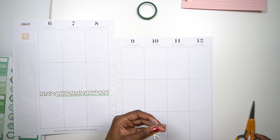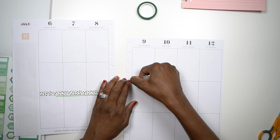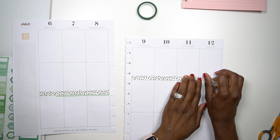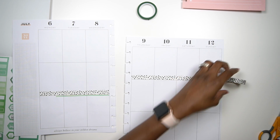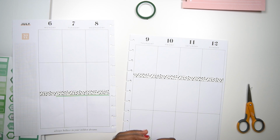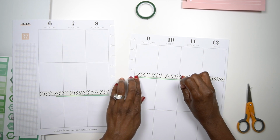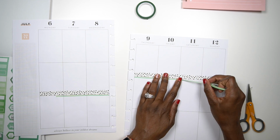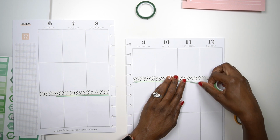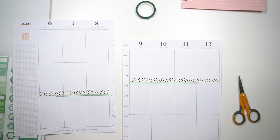Okay. And we like symmetry, so we're just going to do something similar on this side. Again, not taking away from my writing space, but definitely adding a little pop to the pages. And I'm not really particular about things being perfect on the edging, so you can use a gift card or other things to cut washi tape. I don't care that much. If I'm being honest, I don't really care that much. Okay, and we'll just cut that on a slant there.